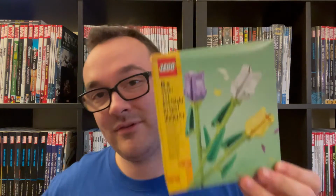Another smaller set here that I got, excuse me, was one that was so hard to find. Essentially, as soon as it came out early this year, like January 1st, it was sold out immediately, along with all of its other counterparts. And I have no idea why. I don't know what the draw was for the set. It really wasn't that great of a set, but I guess people liked it. So that set is the Lego 40461 Tulips.